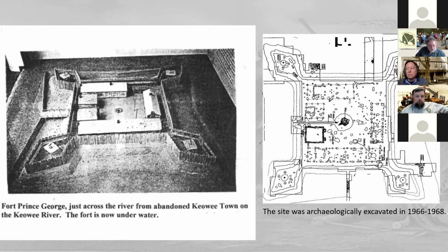Like I mentioned, the fort was established in 1753 near the Cherokee village of Keowee by Governor James Glen. And it was mainly there to help regulate the deerskin trade and protect the Cherokee traders in the area.